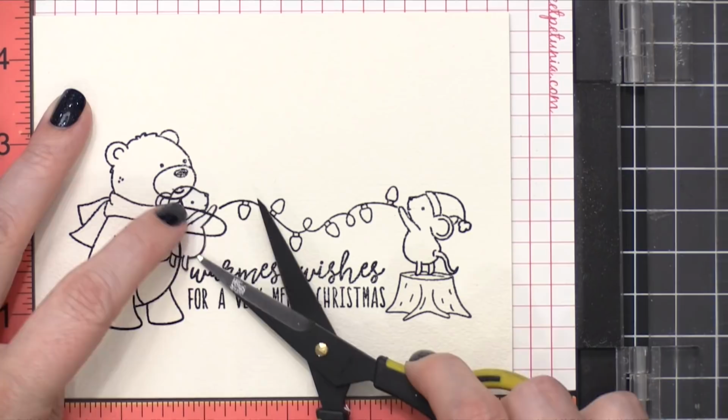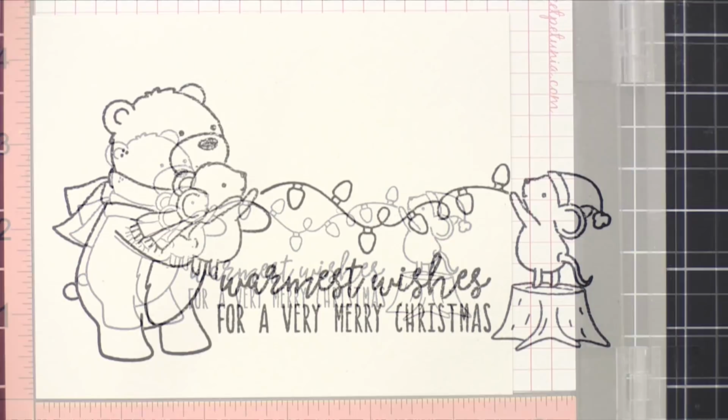So once I remove those masks, you can see it makes it look like the mouse on the left is being held up by the bear and the other mouse is standing on top of the tree stump.